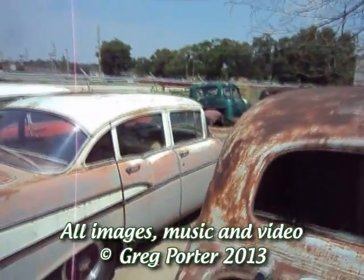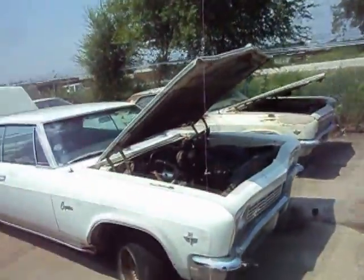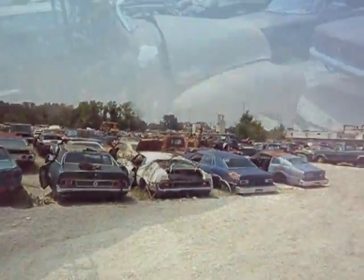This is an old junkyard. Old GMC up there, I got my eyes on. They're selling these complete here. We keep getting deeper into this yard. Everything's getting older and older and older.